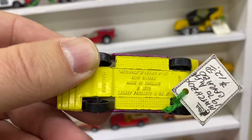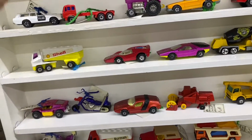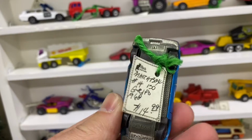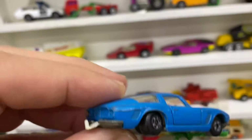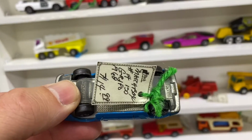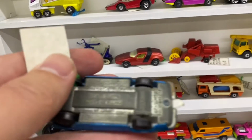Carabo, Alfa, in really, really good condition. Some of these were just about mint. Not this Iso Grifo, I never know how to say this one, and I've never had this car in my collection. But it is a really, really cool, sporty vehicle.